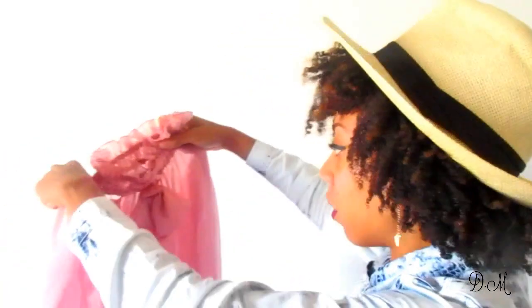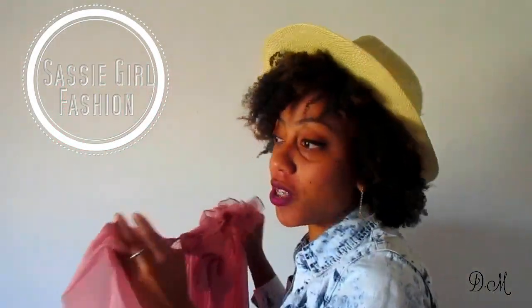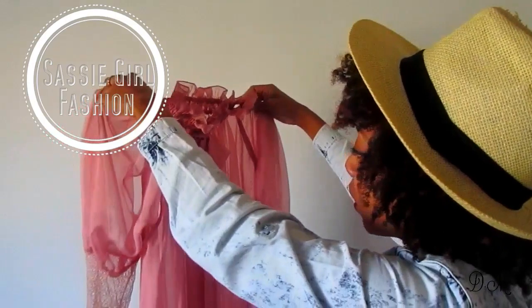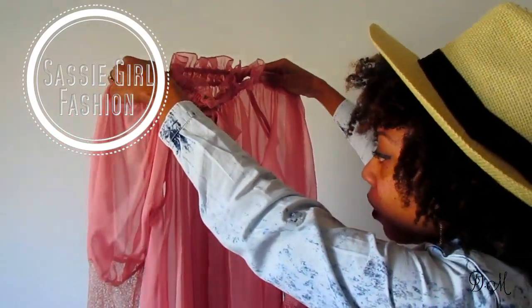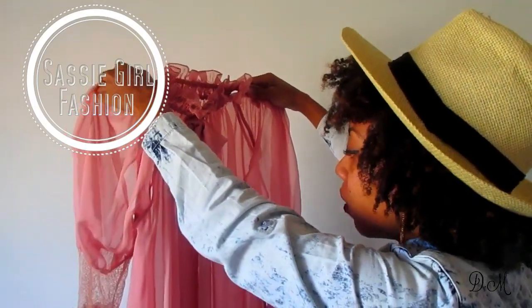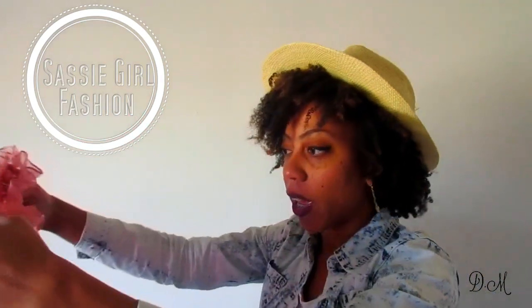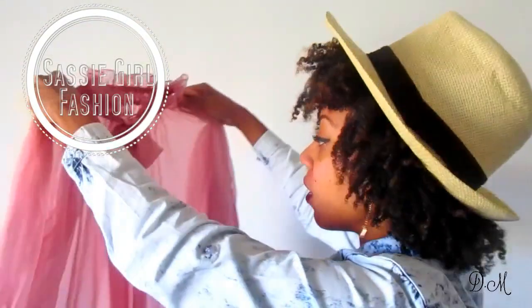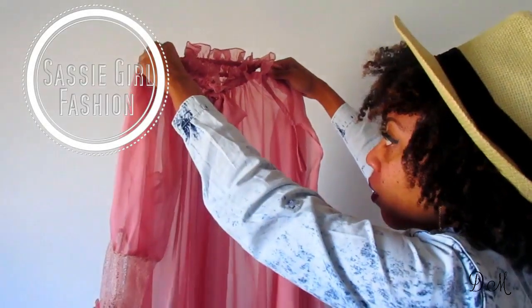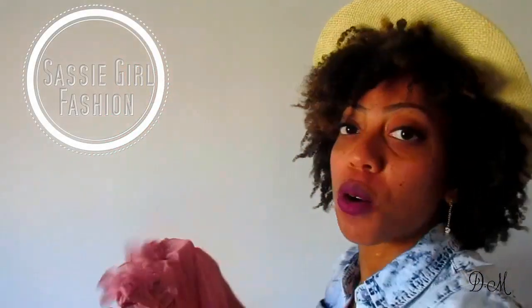This last item that I purchased out in Sassy Girl is this unique item. I don't even think this camera could do it justice, but it's a very Victorian style sheer. I felt like it was a dress, but you can also wear it as a shirt if you're not comfortable. Of course, you have to wear undergarments. You can wear a bodycon dress underneath this. You can wear a cami and some leggings. You can just do so much with this.